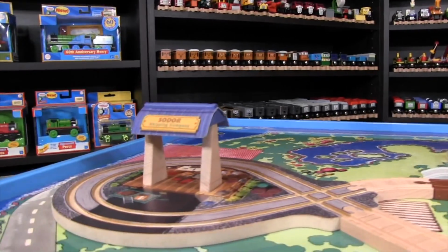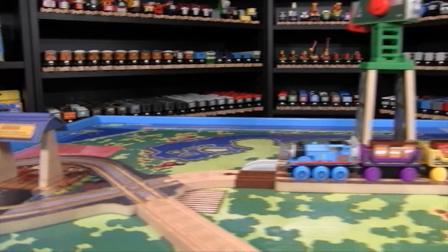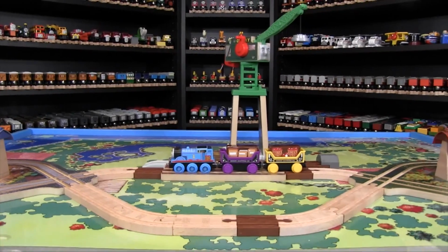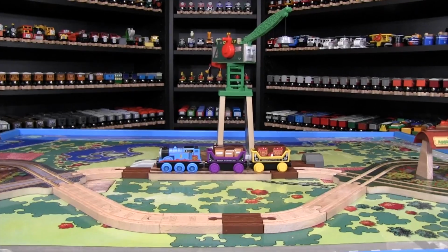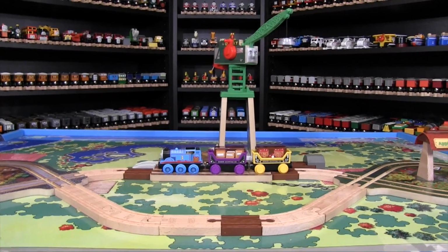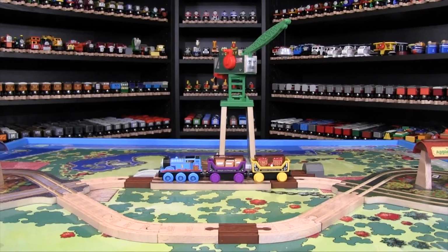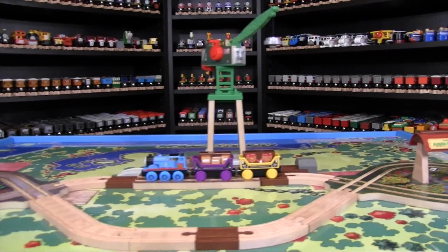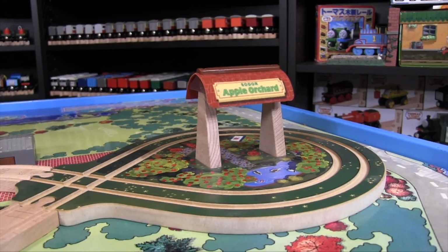So this set, I would say the Celebration Engines pack that I previously reviewed is a slam dunk for me. For $60, you get some classic Thomas characters and their Celebration outfits. That makes a lot of sense, and the fact that it's tied to either the 40th anniversary of the TV series or the 80th anniversary of Thomas and Friends as a whole makes a lot of sense.